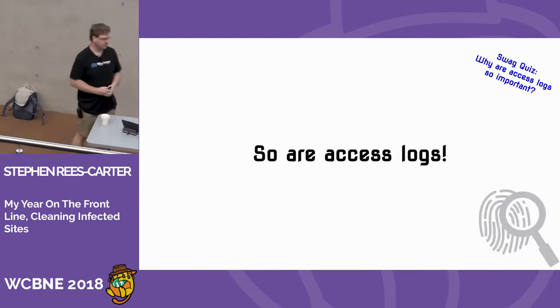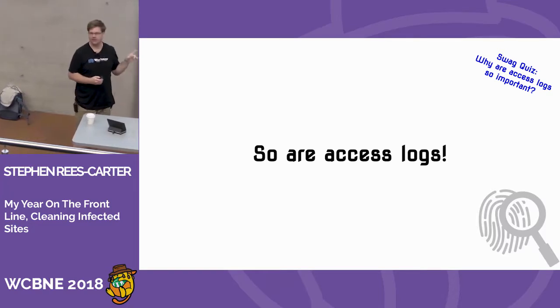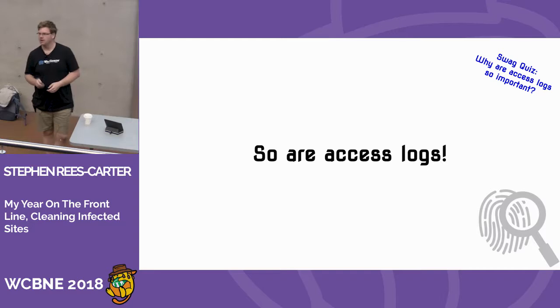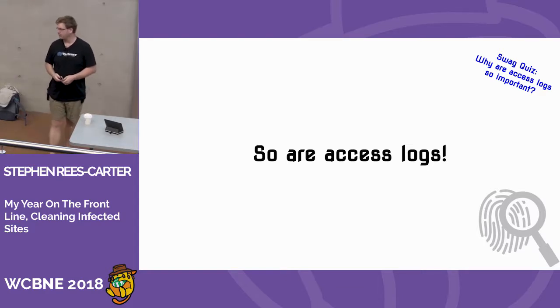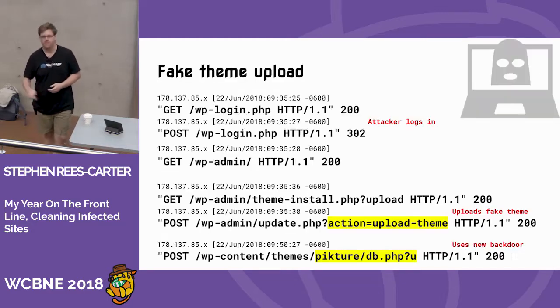So the next thing is why access logs are also very important. Can anyone tell me why access logs? Something a bit more than that. Can you expand on why that's helpful? Yeah, so just for the recording, it's so you can see who's doing what and what they're doing.